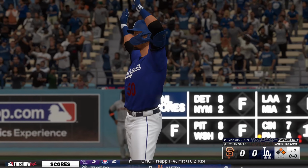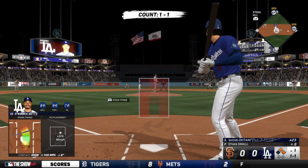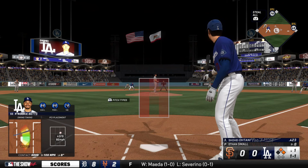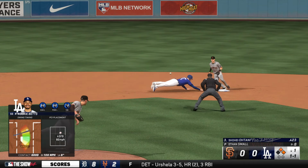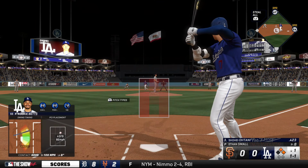Man, those are the types of hits where you don't feel any vibration in your hands whatsoever. Such a good feeling. That ball was drilled 106 off the bat, and that's the kind of feedback that tells you you're right where you want to be with your swing mechanics.